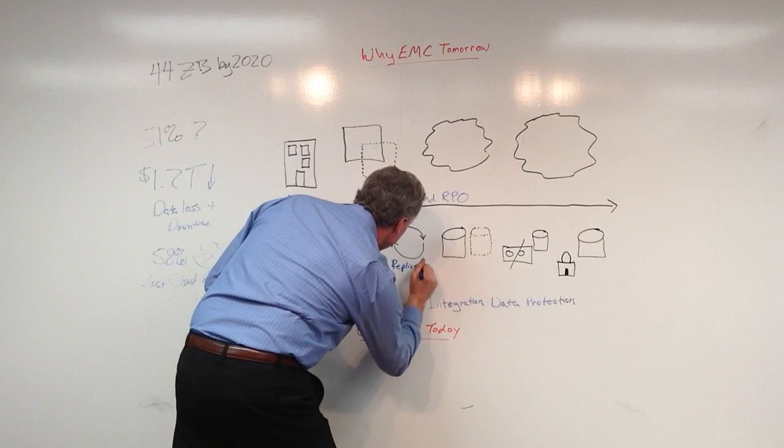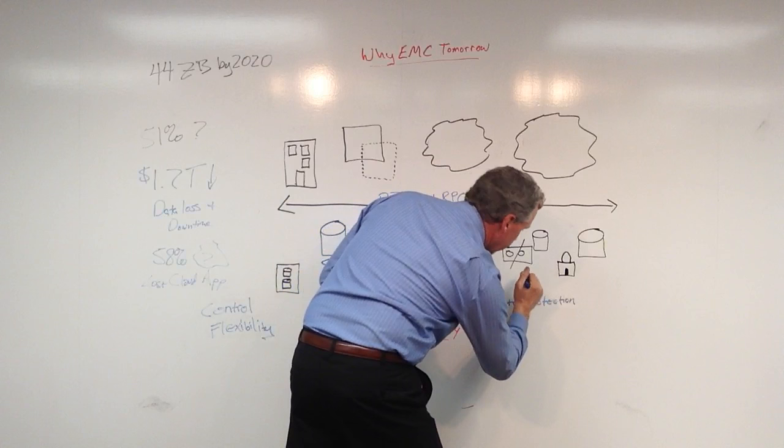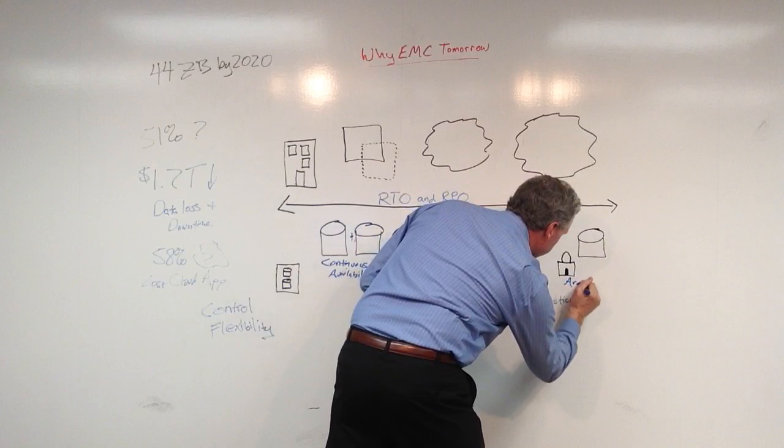Snap and then backups and archive. This is all under protection storage.